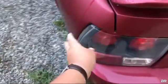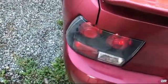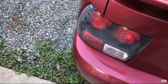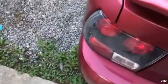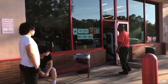Let's walk around the car. I'm gonna have to swap these out. I don't like them. I like the traditional 3 tail lights. Although it looks really nice, I might sell them or keep them, but I love the 3 sequential lights on the Mustangs. Alright guys, we're in AutoZone right here. They're just opening. We're gonna get some parts.